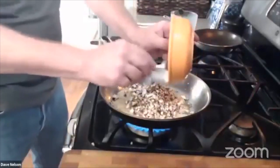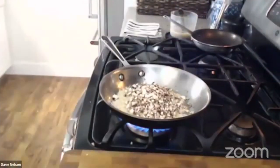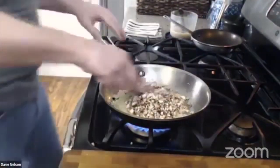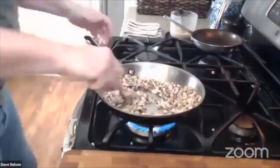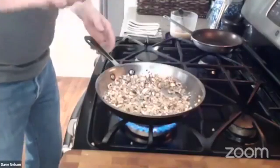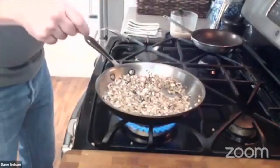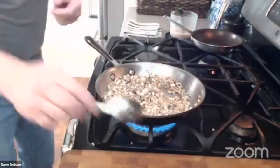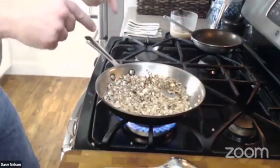Now these mushrooms are going to suck up all the fat in that pan. You may well see me add a little bit more fat to this. Give it a little toss. You don't have to toss, just stir it in. I toss for convenience only. And I don't want this swimming in fat, but I do need enough fat to get a nice golden brown in there. And if you don't have enough fat, you're going to start getting blackening in there, okay?